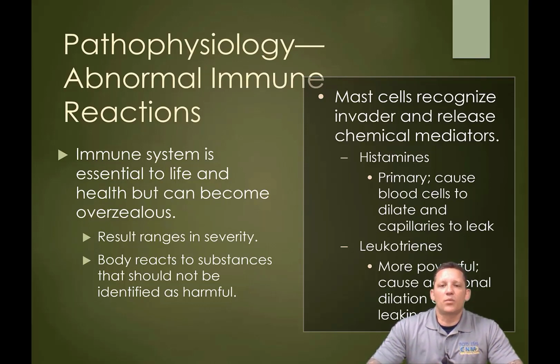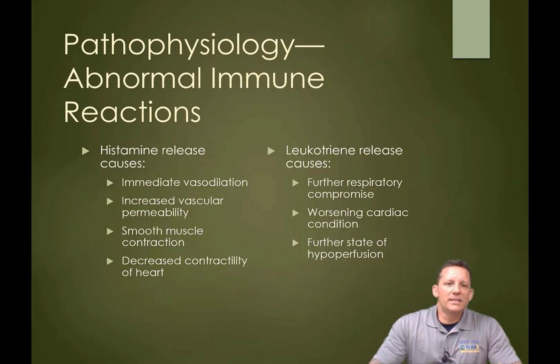When you get that inflamed, raised section of skin that's now becoming pink, that's because of the massive amount of blood flow around this particular area where the body says there's an invader, and it's allowing all these other products in to try to neutralize that invader. Talking a little more about that histamine release, again, we're still talking about an immediate vasodilation, and then we get that vascular permeability. Again, this is really to let those white blood cells do their business. We want any of those offending products to be neutralized and removed, and then we get smooth muscle contraction, and then there's some decreased contractility of the heart.